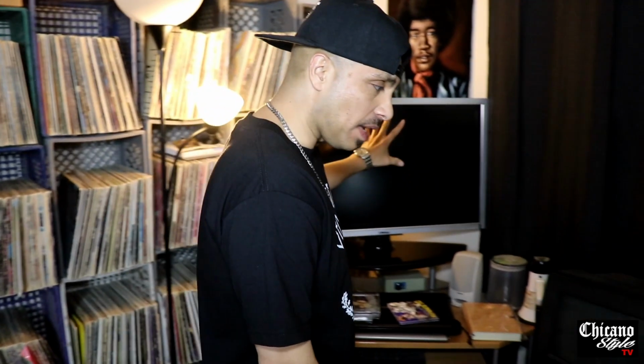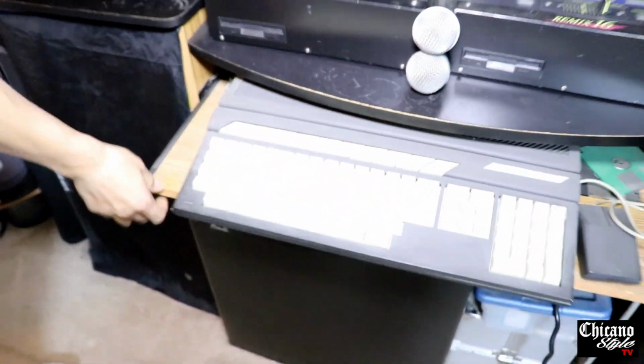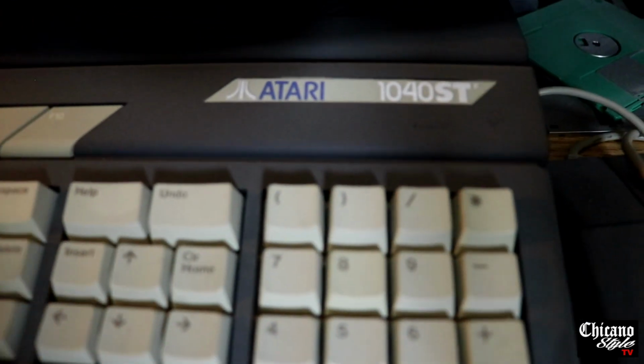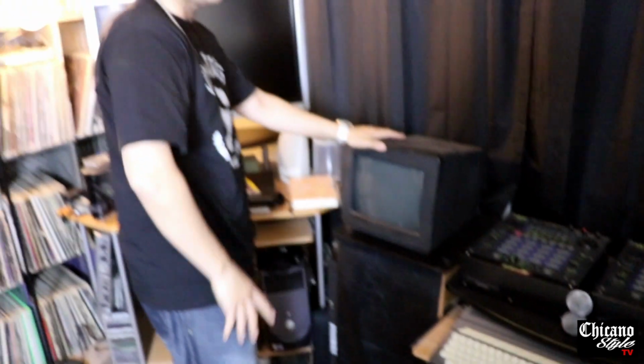These are my computers, my monitor. This right here is what I used to actually use to sequence my beats. This was the Atari computer that I was talking about on Tony A's interview. A lot of people have been asking me about that. But this is actually a computer with a mouse. People think it's all about video games, but this is definitely a sequencer computer. Right here is the screen for that computer.